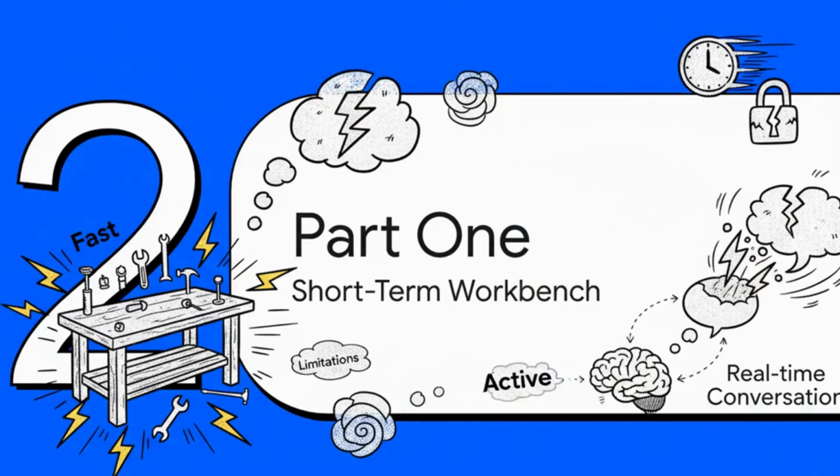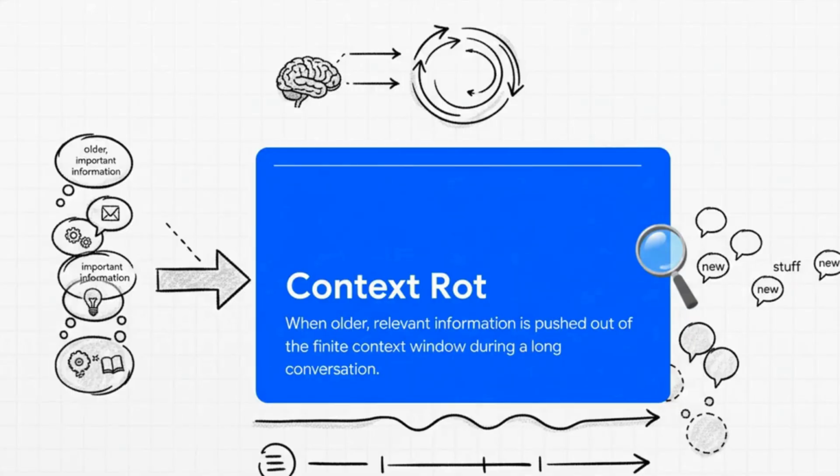Let's start with that workbench. This is where all the action happens in a real-time conversation. It's got to be fast, it's got to be active, but it has some pretty serious limitations. So the biggest challenge here is something developers call context rot. See, the AI's short-term memory, its context window, it's not infinite. As your chat gets longer and longer, older stuff, even if it's still super important, literally gets pushed off the workbench to make space for the new stuff coming in.